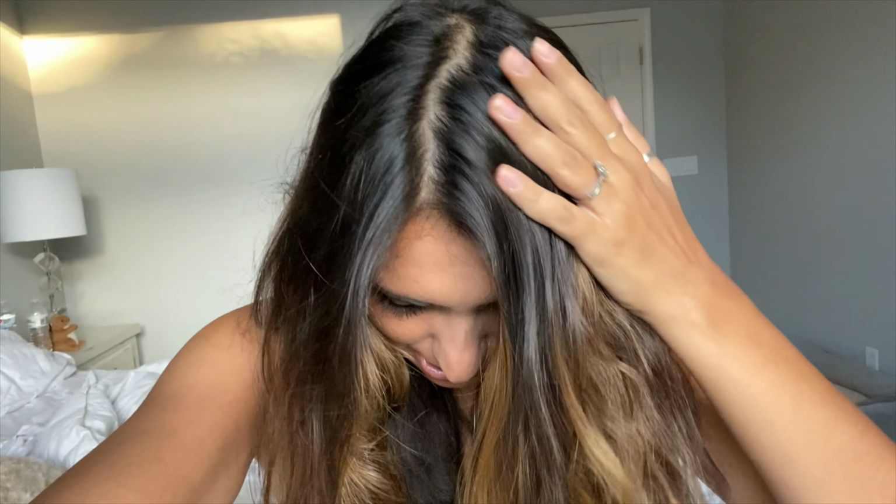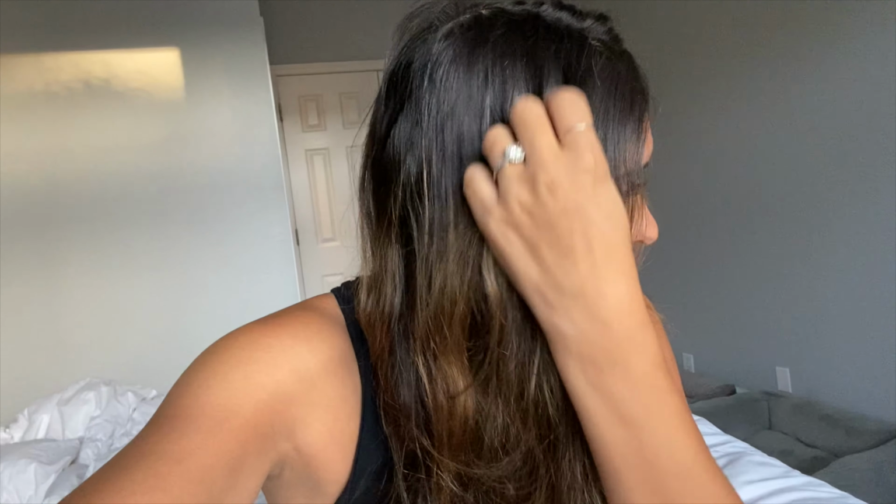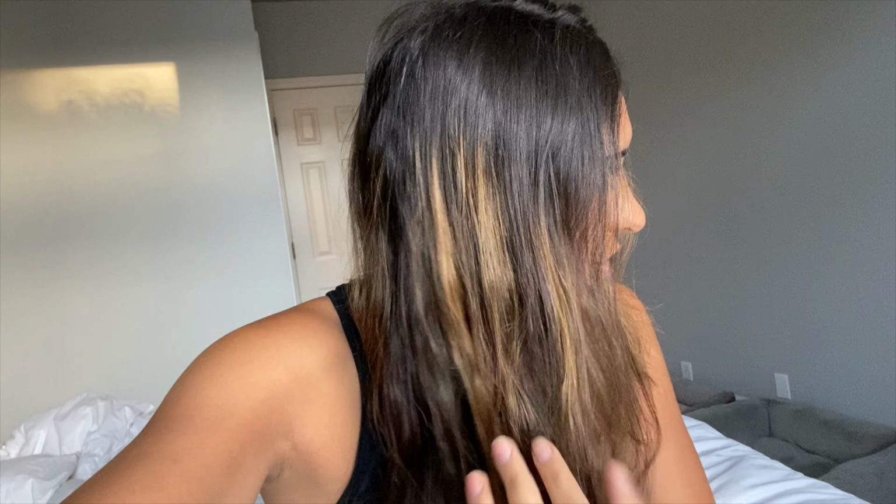I'm excited to get this top piece because can we just look at how much this has grown out? It's unreal. This side, I don't know why, I also need more on this side. It feels like there is far less color on this side. It feels like it starts down here versus over here. I feel like it starts a little higher. And I had my hair parted here when it was dyed, or bleached, balayage, whatever it's called. So I'm not really sure why that's the case, but yeah.